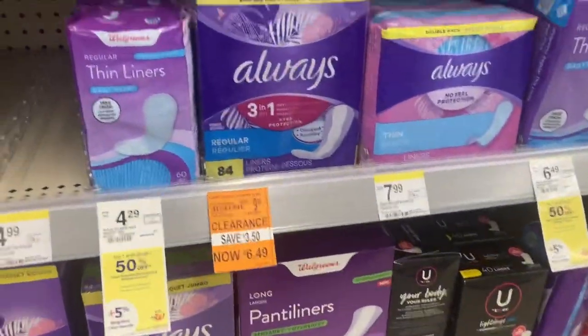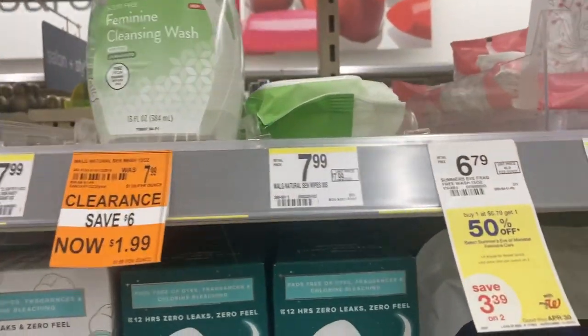You got to know when you're getting a deal. Don't just grab stuff just because it got a clearance sticker. You got to know if it's actually on clearance or if they're trying to be funny.